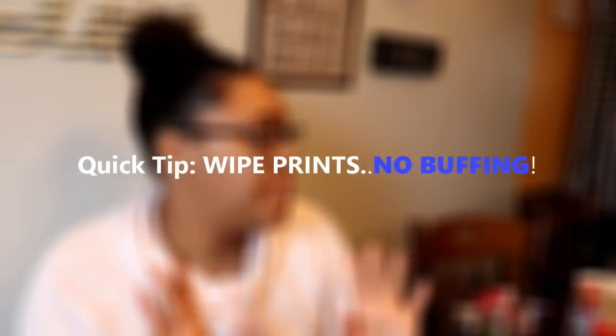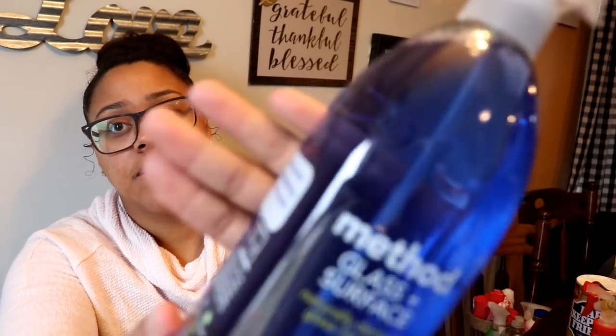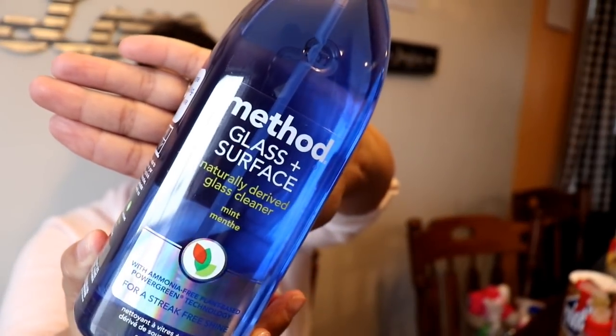However, I have been using the Method glass cleaner for all my stainless steel. It makes it super simple, super quick. I don't have to buff this off. I just spray it on, wipe it down. It predominantly works the best with paper towels or a really dry rag, but that way I don't have to use these and go behind it with paper towel like I was doing before. So I'm using the glass cleaner now.